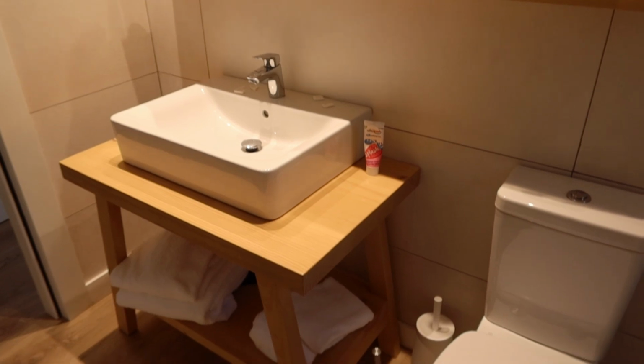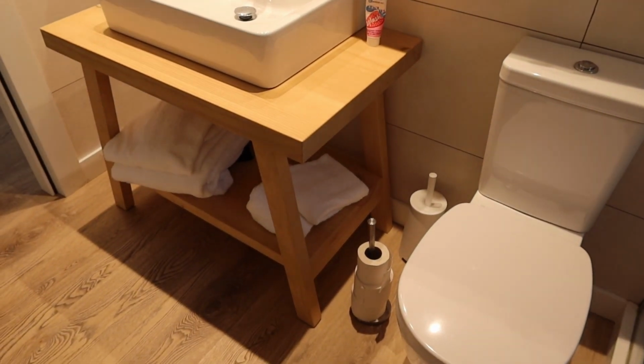You can get extras. You put a deposit down, I can't remember how much, and then you can take those towels, and if you bring them back, you'll get the deposit back, basically. So you can have extras if you want to as well.